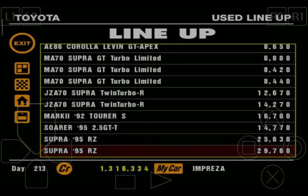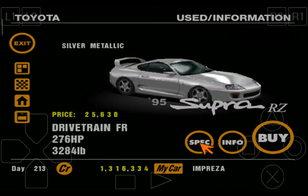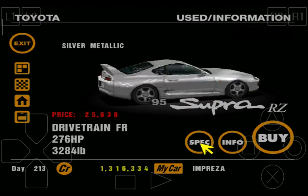Oh, look, we got an old Supra here. The 95. Yeah, there's no difference from this one.